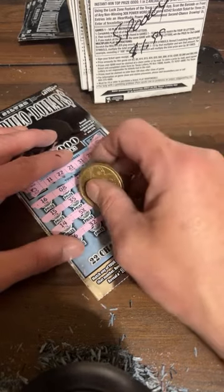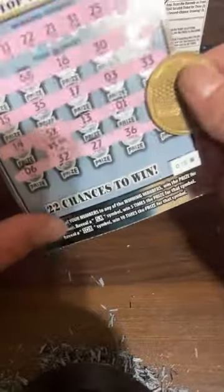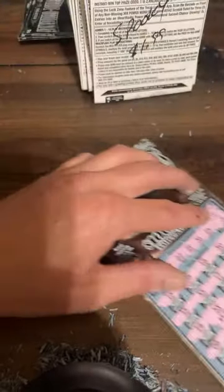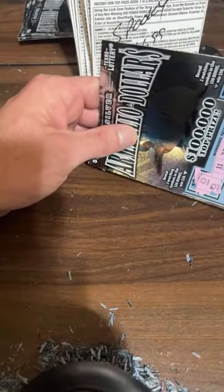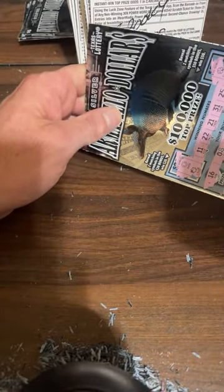So, here we go. $25 winner on that one, guys. 25 bucks. We'll take it. We'll take it all day long. Ching, ching. I wish it was a $100 winner.